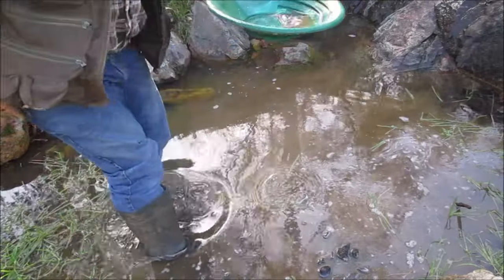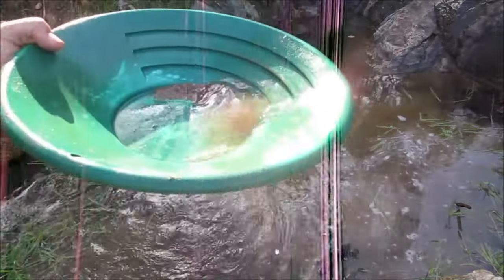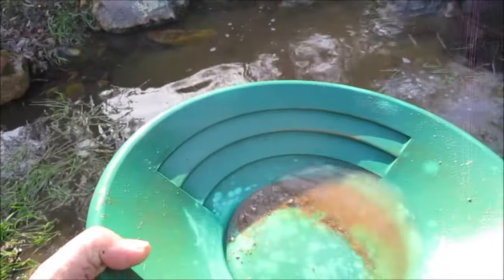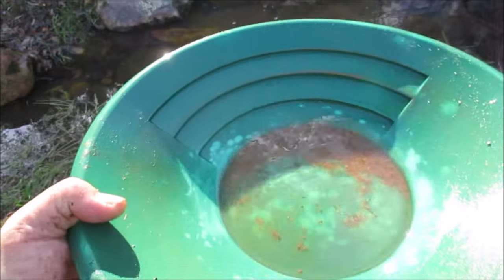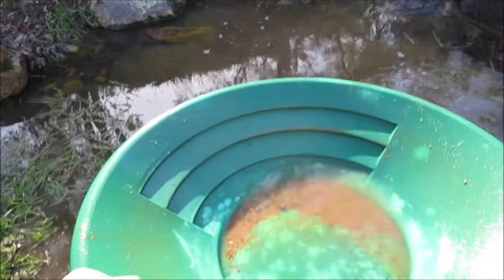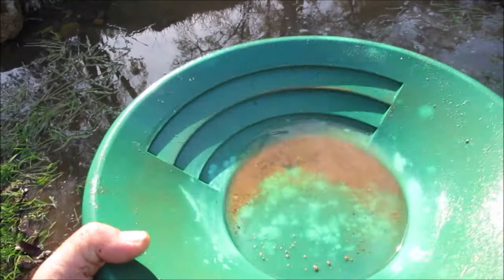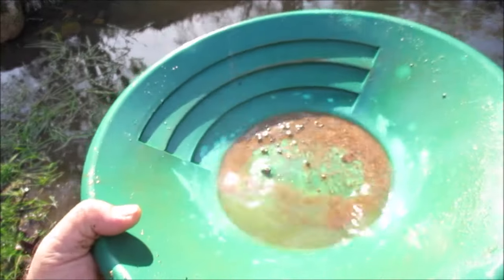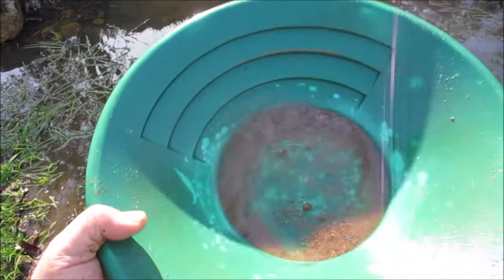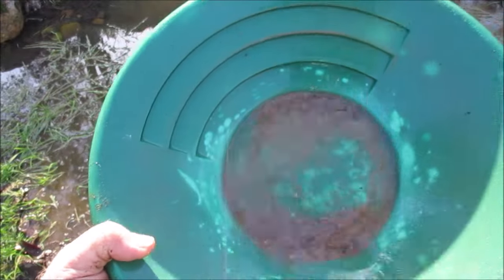We'll have a bit of a look, see if we've got any gold. Whoop, the camera stand's sinking down in the mud. Okay, I'll just move this forward a bit. Okay, let's have a look. The sun's starting to shine through the trees now. Starting to get a bit of sunlight. That's good.